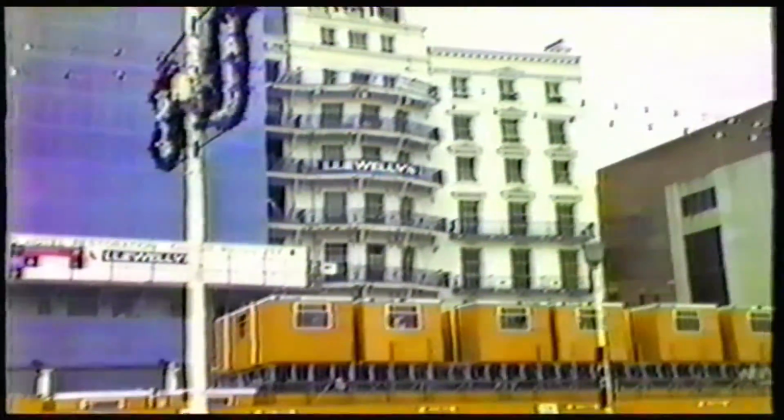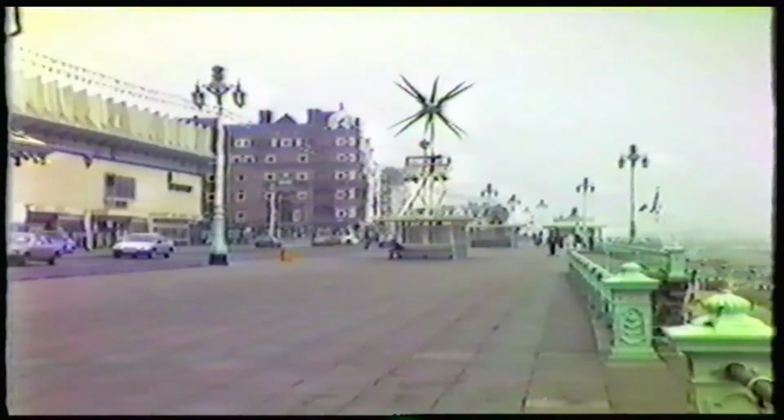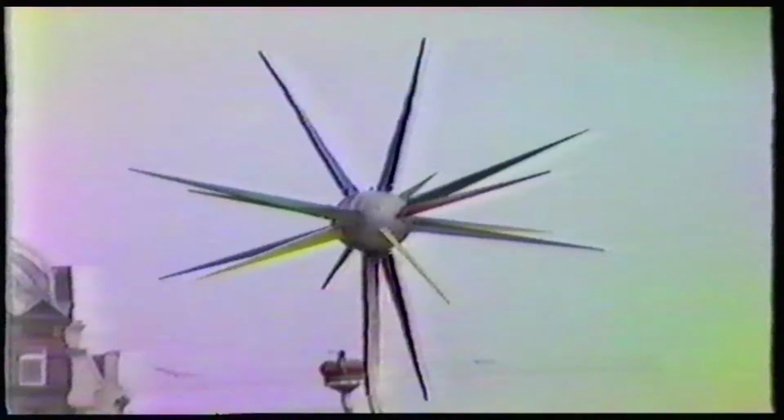Here's an interesting one for Alec, the Hotel Llewellyn being restored. There they are. The Hotel Llewellyn being restored. Right. This is the view looking east on the coast. Interesting ornament right in the middle of a town. Look at that. It's rather attractive, and there's no doubt that it's different.